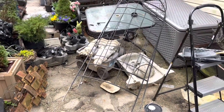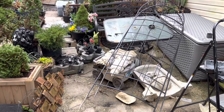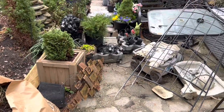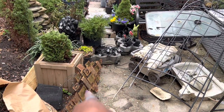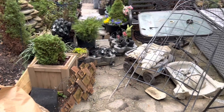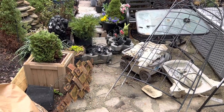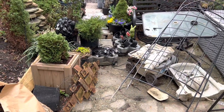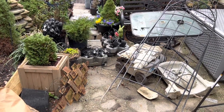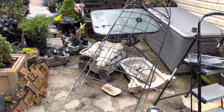Oh, no junk. It's a junk, but look, I've found a place to put all. First of all, that wall art right there needs to go back on the wall. And I'm thinking to put the white one, two, three of them on the wall as well, and those two iron trellis.